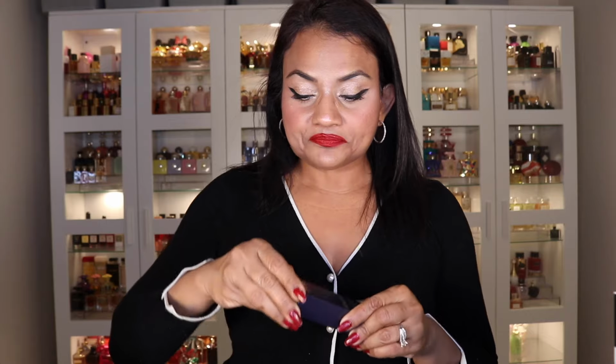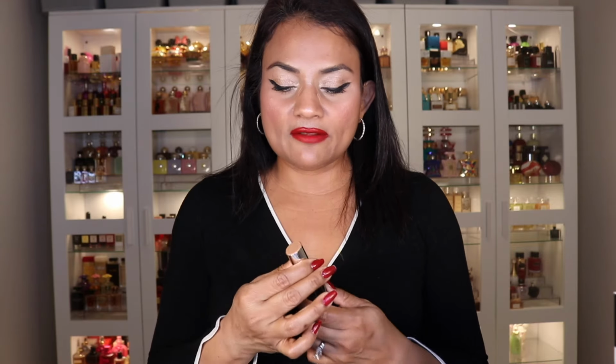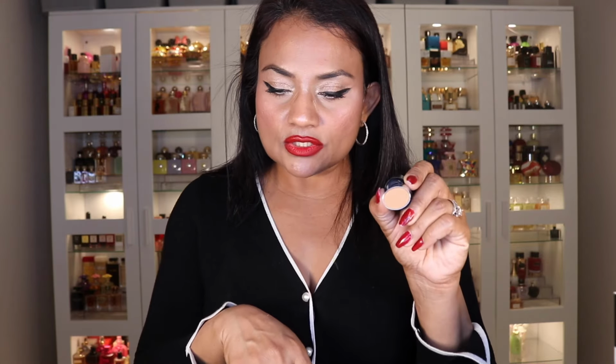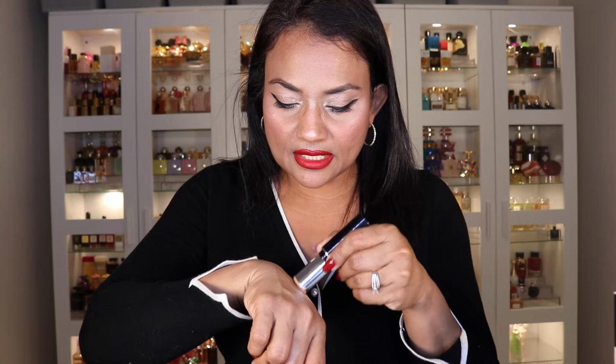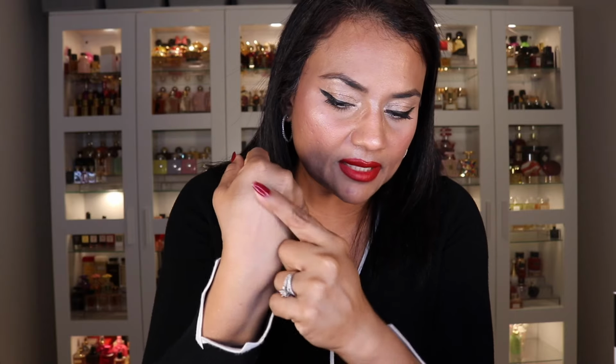So I also got a backup of my Dior foundation stick. This is the packaging for the foundation stick. I'm in the shade 3.5 neutral. So here is a swatch of that on the back of my hand. It's a pretty good match. It really blends right into my skin. As you can see, it's a really good shade match there.